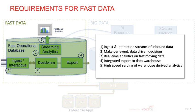In order to make real-time decisions, you absolutely need to be able to hold state. You need to have a way of persisting information. And you need to be able to have a system that supports rich computation against that persisted state. That's what I mean when I say make per-event data-driven decisions.